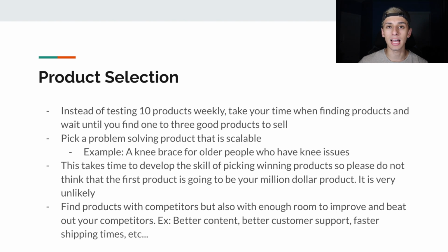It's important to find products that have competitors but that also have room to get into the market and improve on something, whether it's customer support, shipping times, maybe a warranty, something like that. It's very important to look for products that are being sold on other people's websites that have a good base, but maybe they're not doing something right, where then you can hop into the market and sort of dominate that market by just improving on the things that they are missing out on.